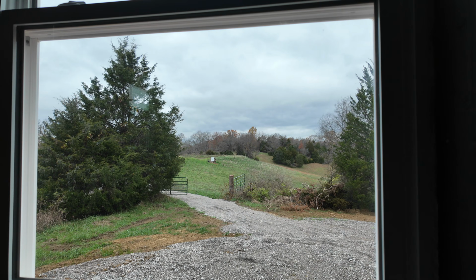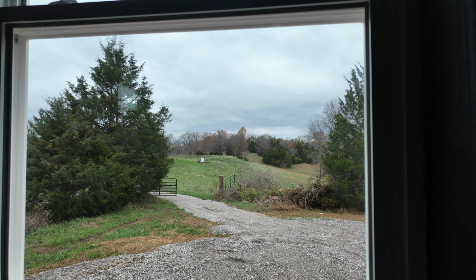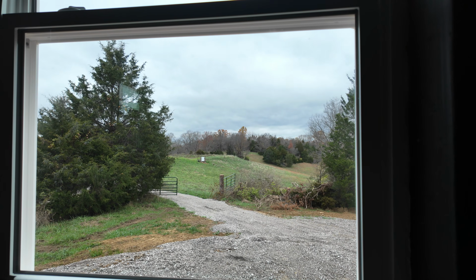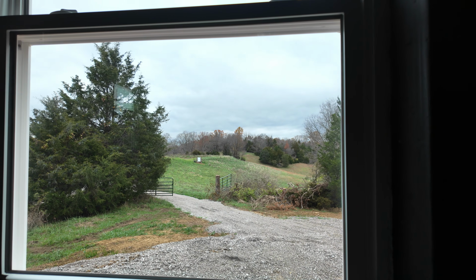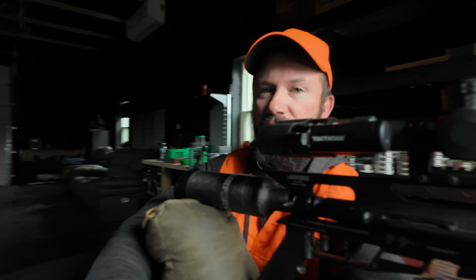I'm going to flip the camera around here so I can show you what we're working with. And the deer are using this valley to come up on top and feed on the hay. We've sprinkled some grain out there at times too, but really didn't even need that. They're just using this area. So really cool setup I've got here.